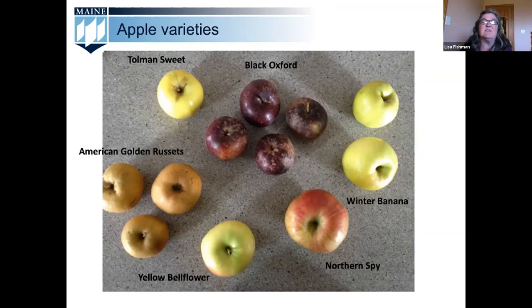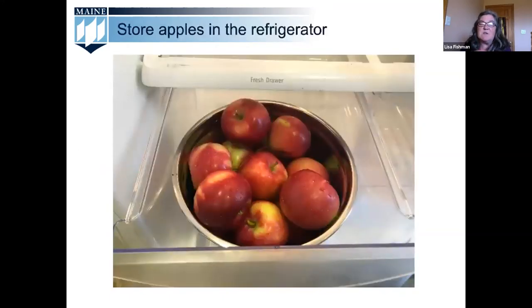Okay. So for best quality, we're gonna talk about how to store your apples. We wanna store our apples between 32 and 38 degrees Fahrenheit, preferably with a high humidity. Apples store very well in the refrigerator in a perforated or mesh bag so as to avoid trapping moisture. Or you can store them just loose in your crisper drawer.